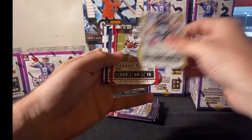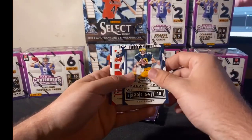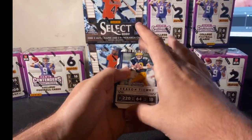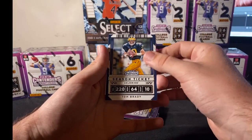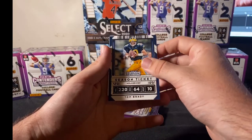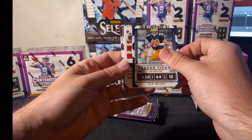Phillip Lindsay, Ezekiel Elliott, there's a nice Tom Brady. All these vets will be going to their current teams, by the way, if anyone was confused. So Tom Brady will be going to the Buccaneers, just a heads up. Looks like we have an auto here, guys.